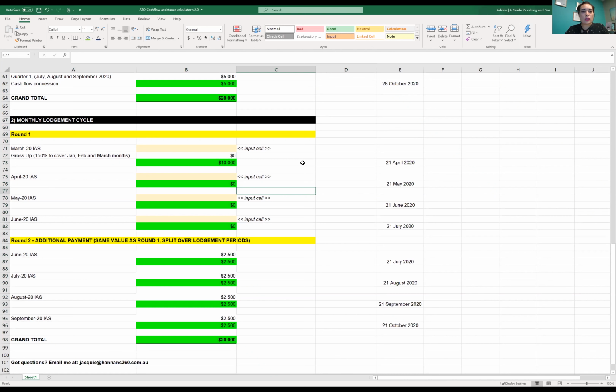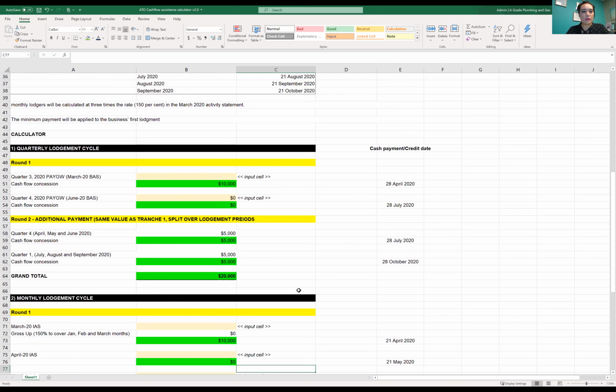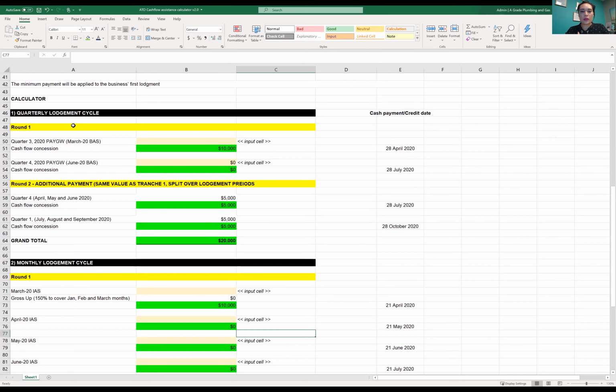Now, there is potentially an opportunity for those to switch to monthly to be able to benefit from receiving those payments more frequently. So these again are all part of the strategies that we can potentially look at for your business. So there is a potential for us to have a look at that to accelerate the payments from the Cashflow Booster. All right, so let's have a look at the quarterly lodgement first, and this will begin to explain exactly how it works and how the payments can be calculated as well. All right, so quarterly payment first round. So this is your March BAS, so your wages between January and March.